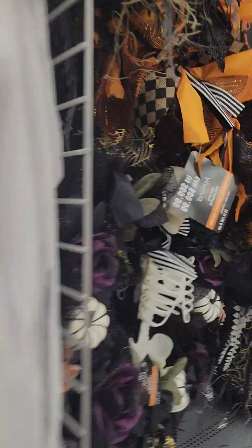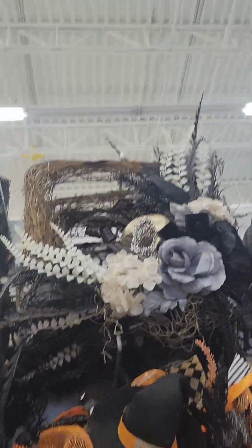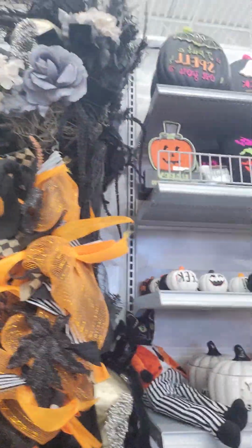Here we go. Now we're officially starting from the end of the aisle with hanging props. That is so cool. Look at that guy. Over here, that's kind of fall stuff. We come down here. I'll let you get a good look at that.